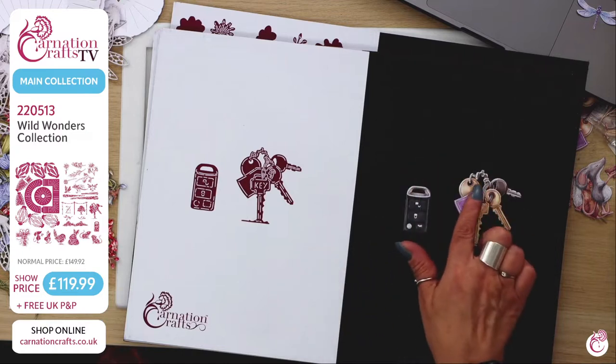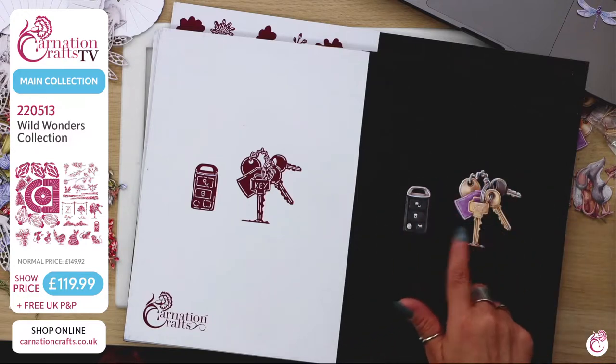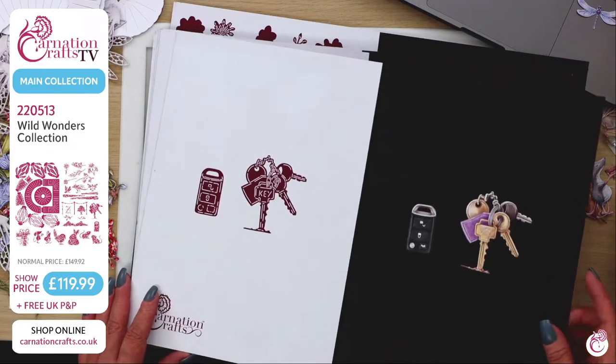If you just want to use these ones, you've got your new home, you've got key to the door for 21. You know, all the little bits that we'll use. I would say cut this a ton of times and just keep it in a little plastic bag and keep it with you at the front of your card making things, because I think you'll just be able to take them out every now and again and use them on those cards that we make all the time.